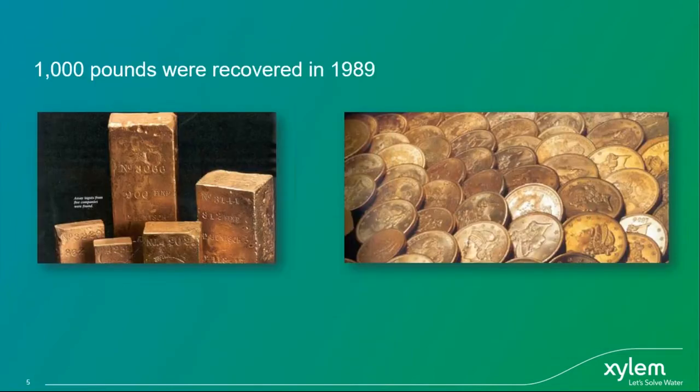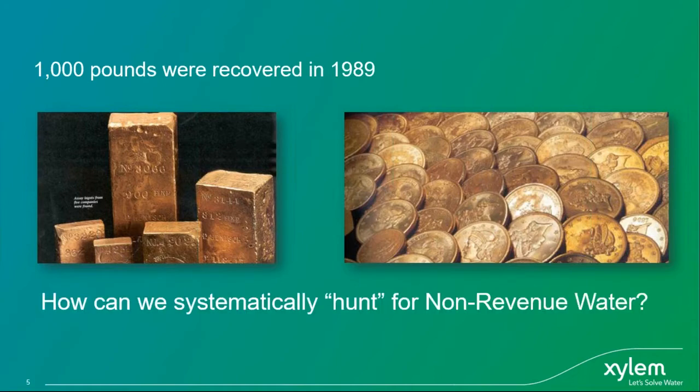Jumping to the end, after 5+ years of hard work, he located the SS Central America and recovered roughly 1,000 pounds of gold. I tell this story because it's a good analogy to water loss. The difference being, as we all know, clean potable water is much more valuable than gold. So the question becomes, how can we apply a systematic approach like Tommy Thompson to minimize non-revenue water? Tommy recognized that the old school treasure hunters were just jumping straight to the scuba divers, the most precise but the most labor-intensive endeavor, without first doing their homework.